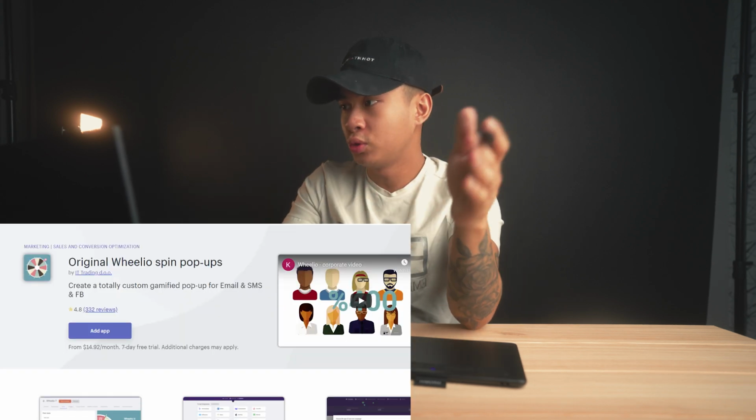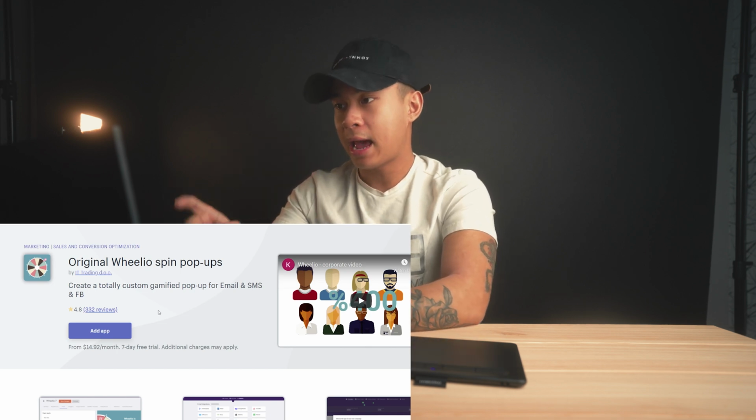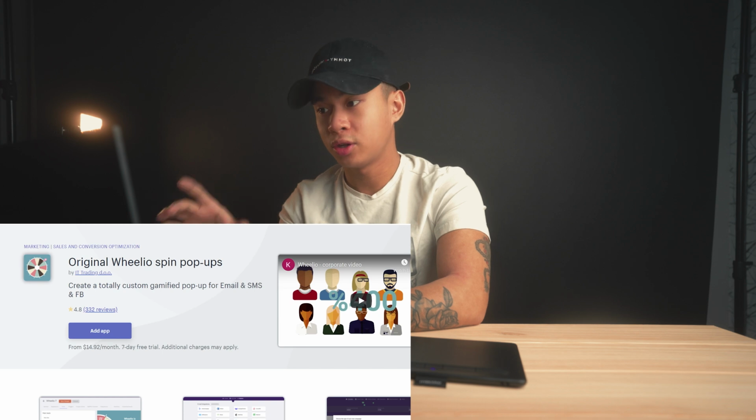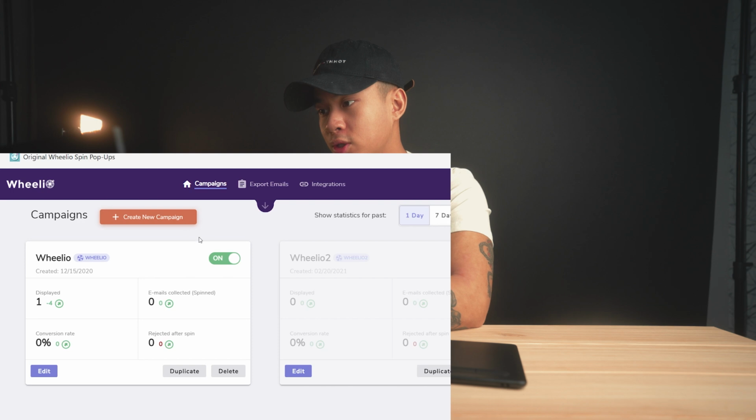So head over to the Shopify App Store, and this is what the app is gonna look like. You're just gonna add the app to your store, and I'll show you guys the settings you guys are gonna use and what you guys should keep in mind. When you install Wheelio on your Shopify store, you're going to go to create new campaign, and then you're gonna go to edit.